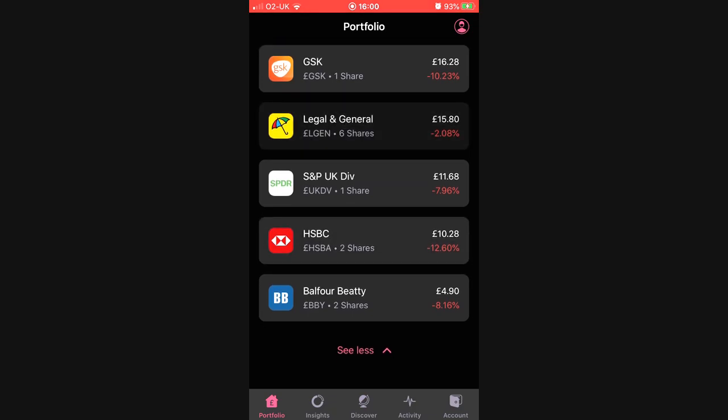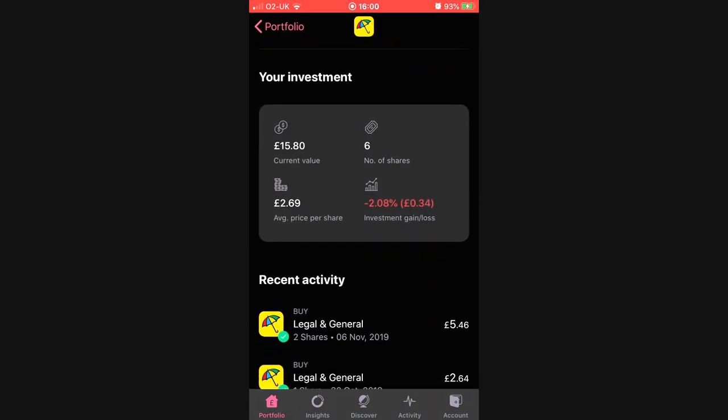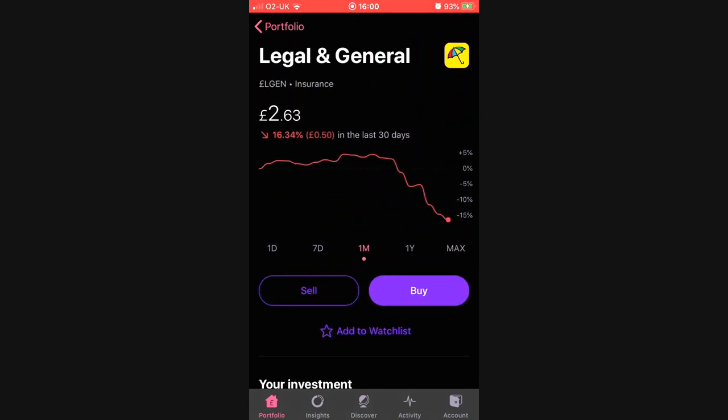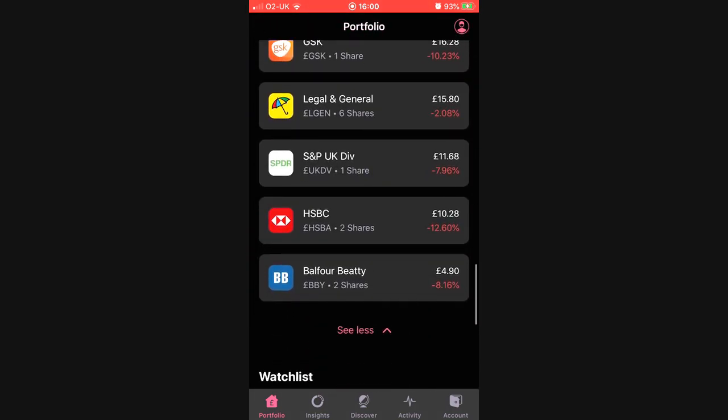Legal & General has lost its 16% gain that I had, again due to the crash. Currently sitting 2% down, or 34p. I'll be looking to add to this position because it's a fundamentally strong company, and it has a bright future ahead of it.